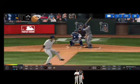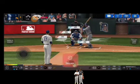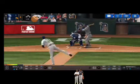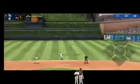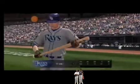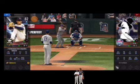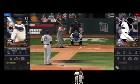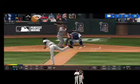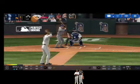Here's the windup and the pitch. That's a strike. Strike one. He delivers. He just belted that one. He tracked that one right off the bat. Here's the windup and the pitch. In there for a strike. Strike one. He's in a full windup.